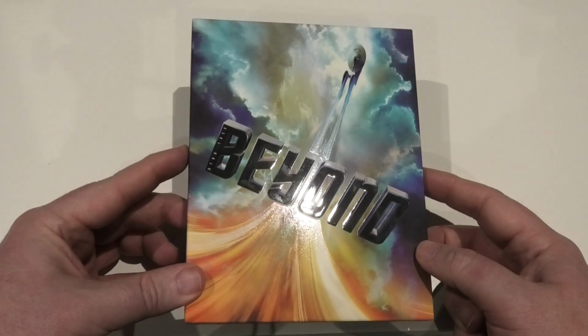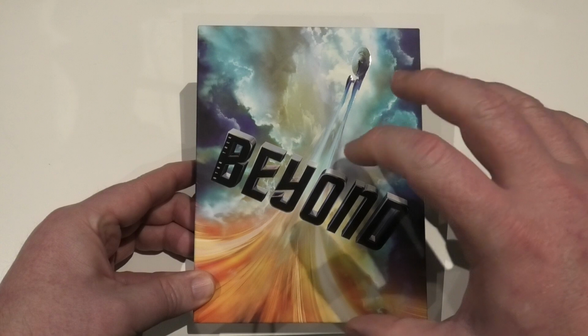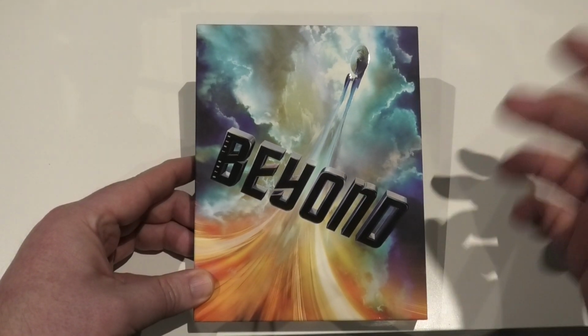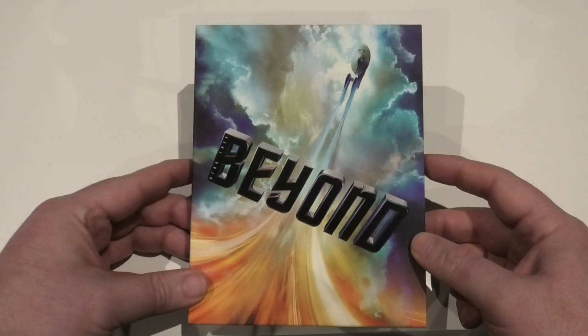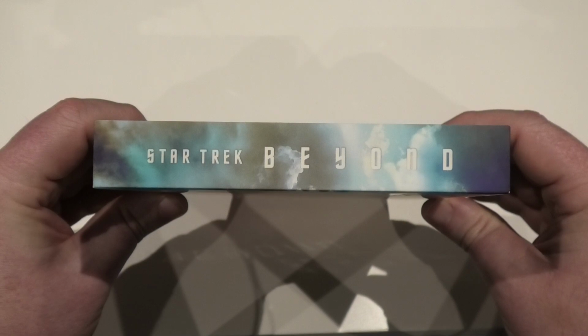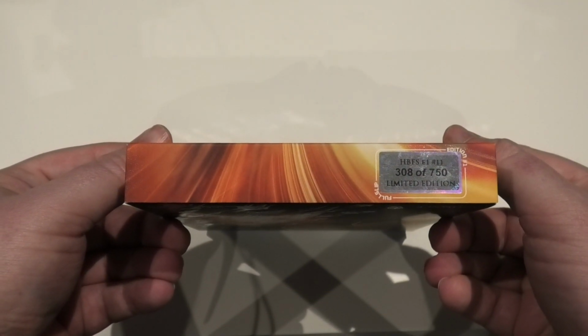Again, I'm hoping that my camera does pick it up. It is absolutely beautiful. But what really catches me here with this cover is the colour scheme. There's so much going on, and it looks fantastic. So that is the main artwork. This is the top of it, and it just says Star Trek Beyond. Nice bit of spot glossing there as well. And then right to the bottom, as you can see, you got your number again.